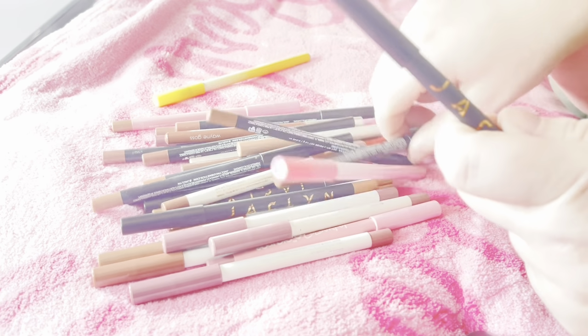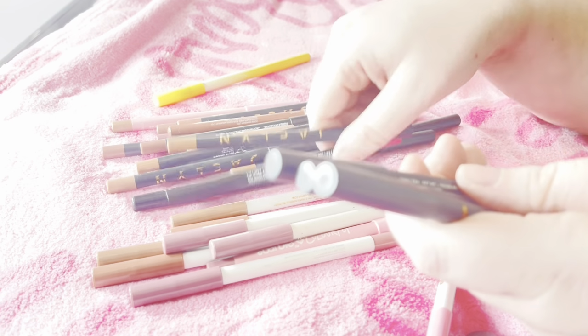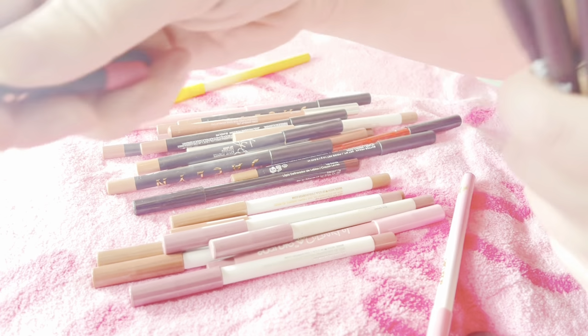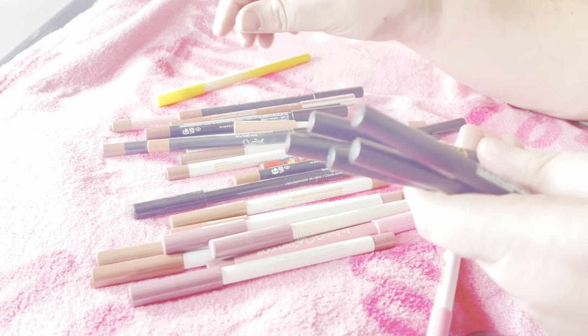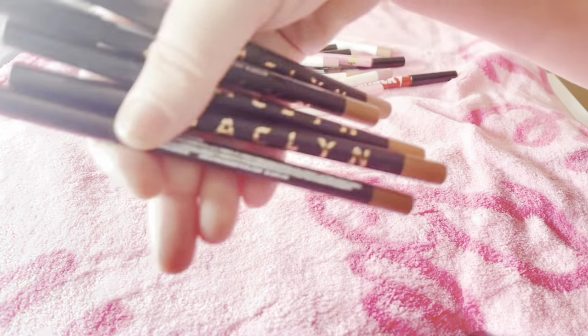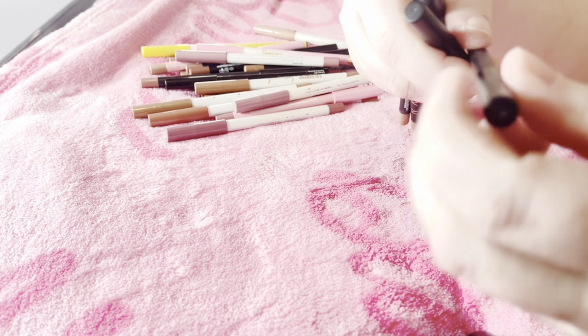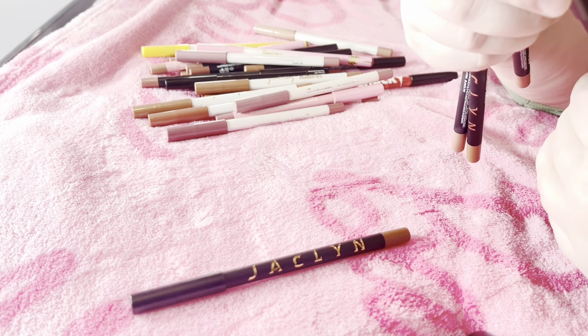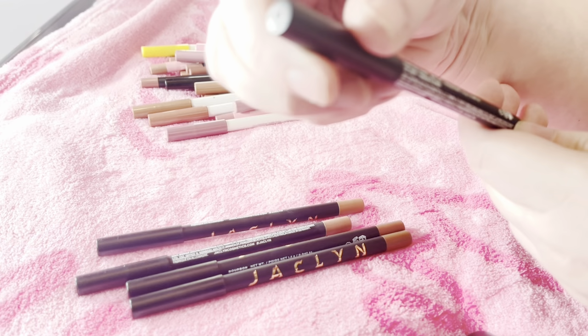So we'll start, I guess, with the Jaclyn Cosmetics. I know it's her brand, rather whoever's brand it is going under, but I actually do really like her lip liners. So in terms of the nude ones, I have these here. I hope the lighting is okay. So I have Toasty, Bourbon, Chai Tea, Blondie, and Coffee Cake.